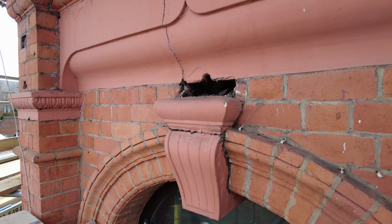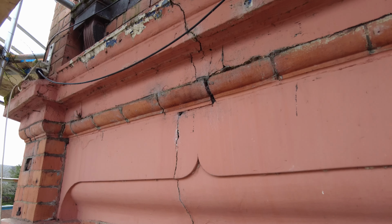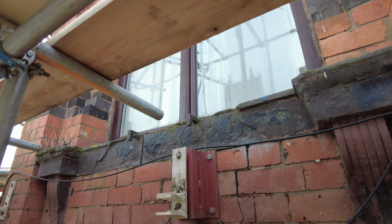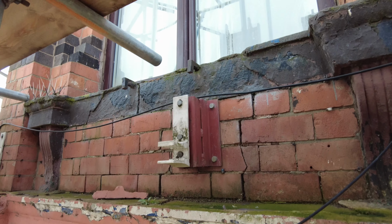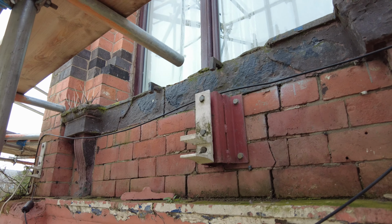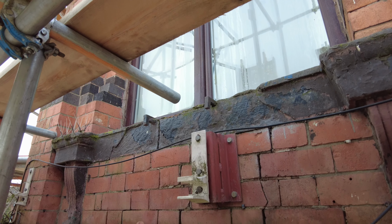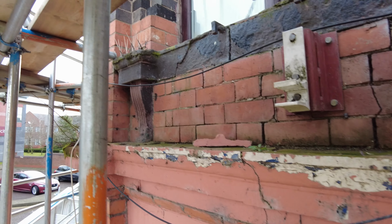This arch here has actually dropped 2 inches, you can see. Something's gone on in the past because it's then cracked all the way up. So this is going to need structural repairs, helibars in. It'll need structural repairs with bars in, with resin, pin it in, and that'll form a kind of support across the top and stop that dropping anymore. So all being revealed while we're on the scaffolding.